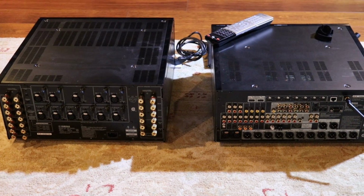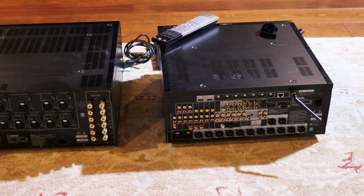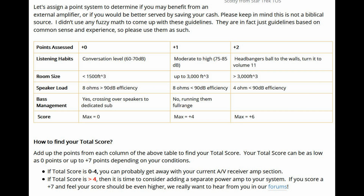And then if you're trying to determine whether you want to jump from a receiver to separates, so you want to add an amplifier to your existing receiver, we actually have an article, and I'll link it down below, that you take and fill out a chart for all the points to see if you're a good candidate to go up to a separate amplifier from your existing receiver, to see if your system will really benefit from that.